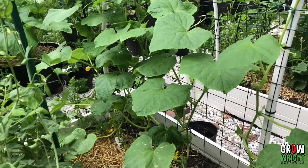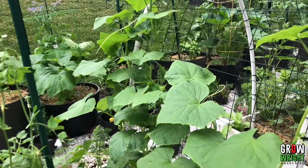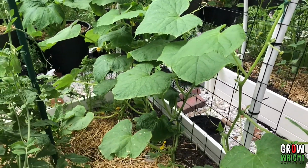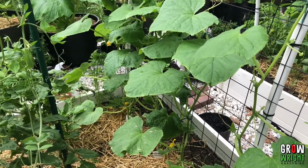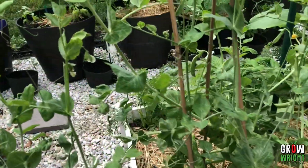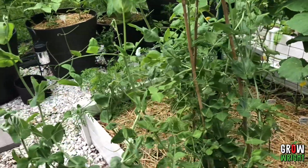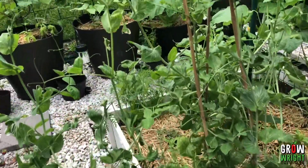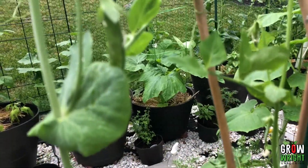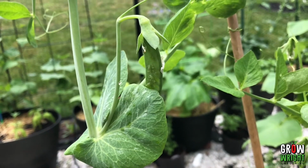But hopefully the leaves from these cucumbers, which you can see are making their way up the trellis, will provide enough shade that they will grow some. And every week I always forget to mention these peas, but I'm not going to forget this week because they're giving me the most trouble. Covered in aphids, and I have sprayed this thing down, hosed it off.